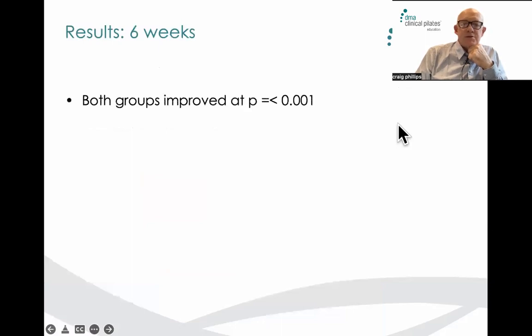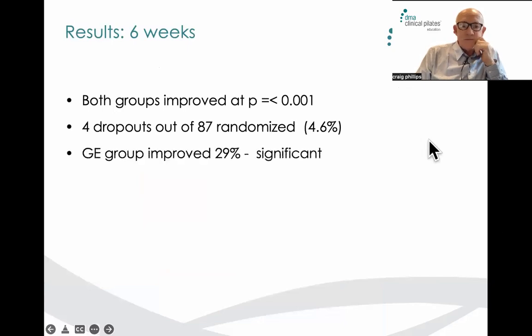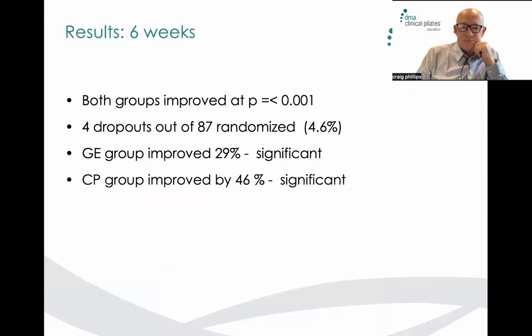So at 6 weeks, we found both groups improved, P001, that's good. So even doing just any exercise for somebody is better than doing nothing. We had a low dropout rate, that was great. The general exercise group improved 29%, that was significant. The clinical Pilates group, 46%. So again, a measurable difference, both significant.